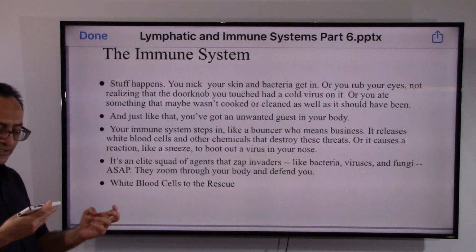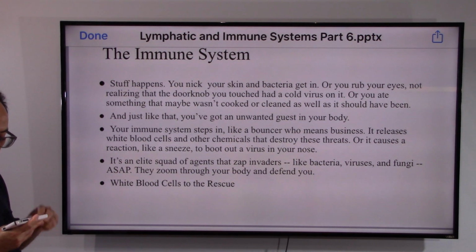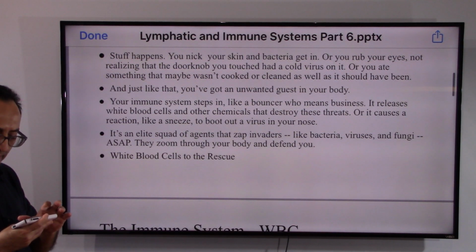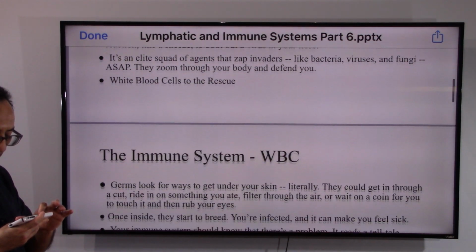So the immune system kicks in. That means business for them. So they release the white blood cells and other chemicals to get rid of those bacteria, virus, you name it. And they basically come to the rescue.